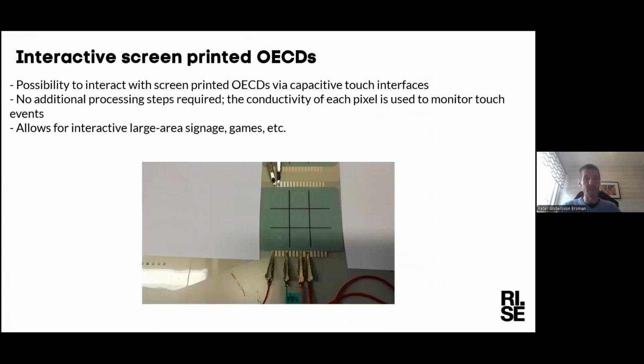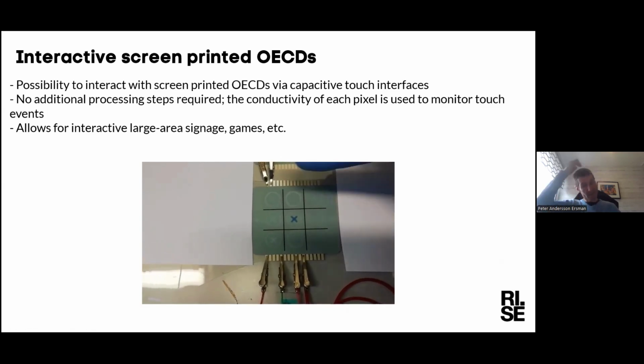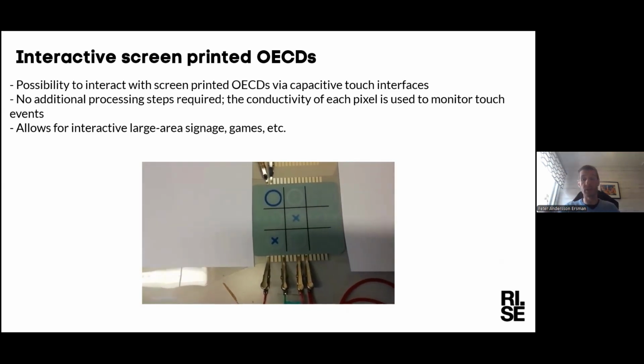Yeah, we can skip these videos. Another thing you can do is actually to create a display where you can interact or play with it. For example, for large area signage or even games like the one in the video. So here we created a capacitive touch interface, but it already exists, so there are no extra processing steps needed. Since we rely on the conductivity of the PEDOT-PSS in this case, you can hook up a microcontroller and use the capacitive sensing functionality, and then you have created this kind of interaction with the display.